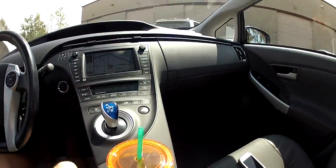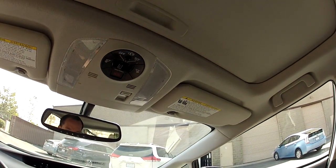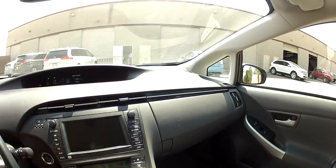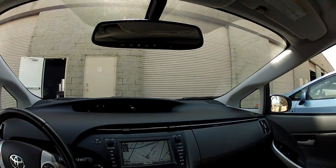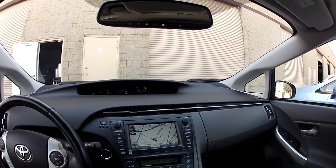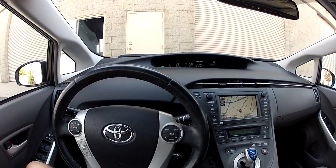It is a tilt and slide moonroof, so I can close the sunroof. It has various stops. Where it stops, I can close the shade. It's nice and clean inside this car. We have a backup camera. And then drive forward. Now this is a 2010, but it's really low mileage. It only has 46,000 miles on this car. It's very nice. Turn the fan down because I had the AC off. Cool down. Everything is working correctly on this car.